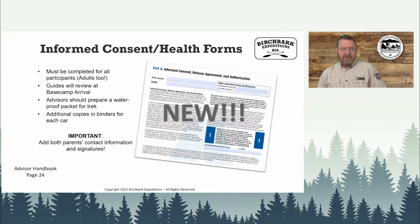You can download that. There's an example copy in our advisor's handbook that includes an extra page. There is a description of what your youth and or adult will be going through on the Birchbark expedition. And we put that in there for a purpose, because this informed consent health form has to be signed off by the family physician. And the family physician doesn't know what a Birchbark expedition is from a ride to the moon. So that extra page is important. So you're going to want to make sure that when they go in with their health forms, they have a copy of that extra page so that the health professional understands what the youth are getting themselves into.